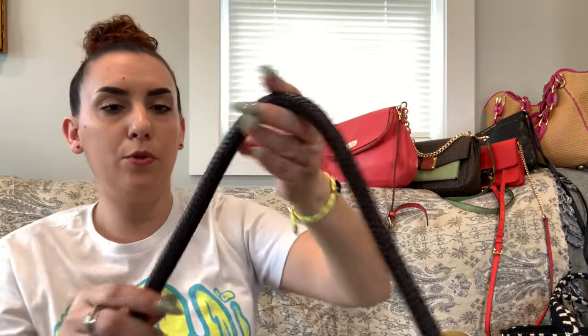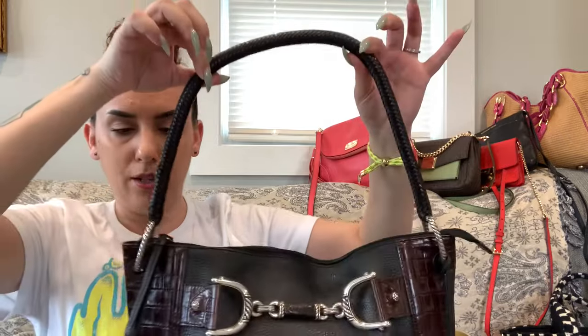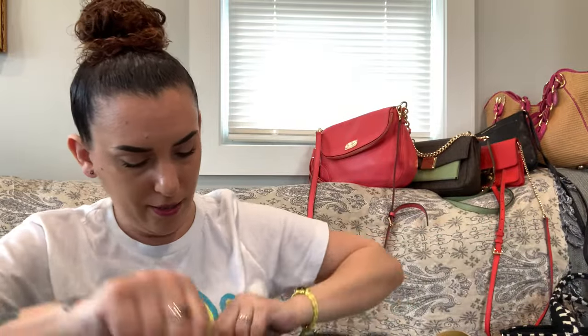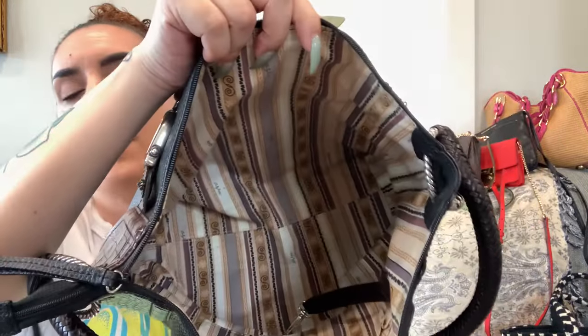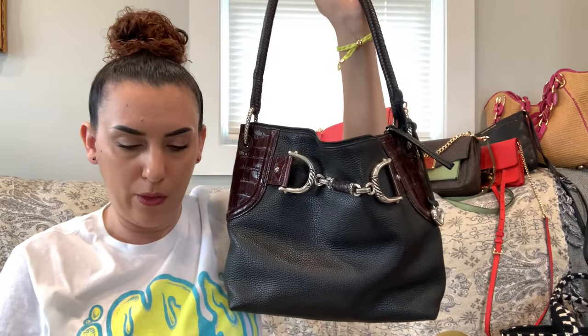Gorgeous. It is a beautiful woven, rounded handle, single shoulder handle. And then the inside is a zipper closure. And then you have one compartment on the inside. You have the Brighton Creed right there, zip and slips, and nothing on that side. So really beautiful Brighton shoulder bag, and we're gonna do this one for 60, 60.